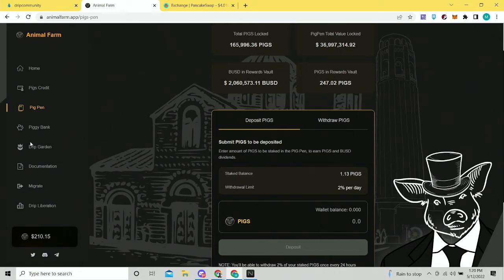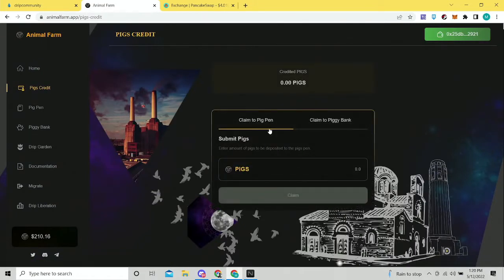And this is all before adding in money from the piggy bank that'll go into the BUSD rewards vault, and from the farm, once the farm launches, which goes into the BUSD rewards vault. So a lot more to be coming to the BUSD rewards vault. Let's move on to the very next section, because that covers everything that we needed to do with claim to Pigpen and claiming to piggy bank.